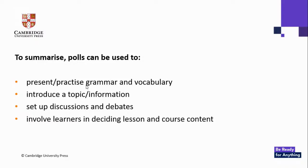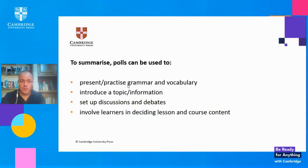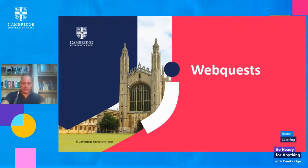Okay, so that's lots of activities. Hopefully you'll be able to use some of those online. And even when you go back to the ordinary classroom, I think the basic principles of giving your students choice and presenting language in that way is still really useful. We're going to move on to WebQuest now.